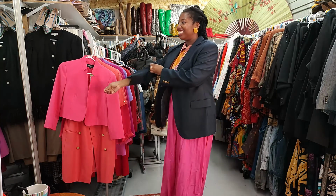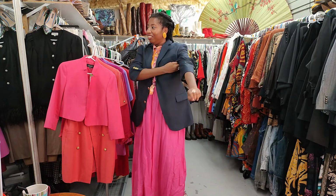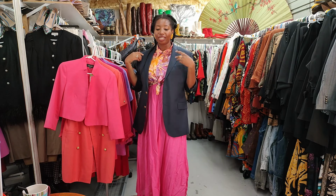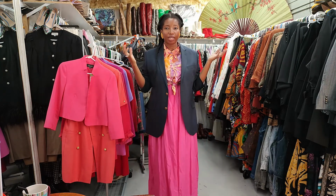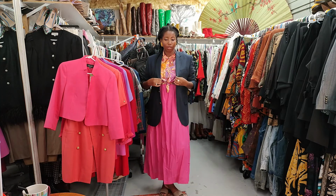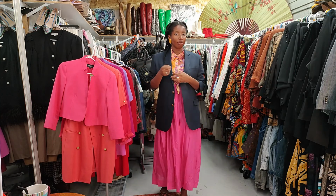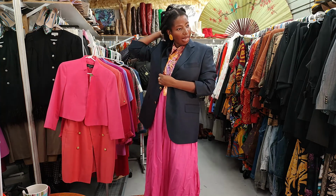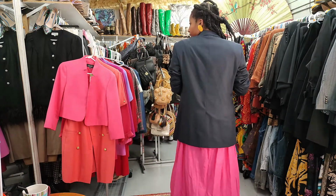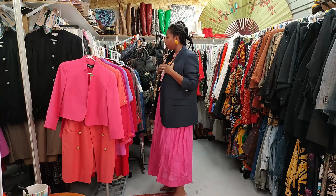I love this. I love this. You see, this is my type of oversized. That's why I let go of the other oversized. I like the shoulder pad and the shoulder style of this one. I think this looks so chic. What do you think? This is definitely a keep. I mean, I thrifted it, of course. Yes, this is definitely a keep.